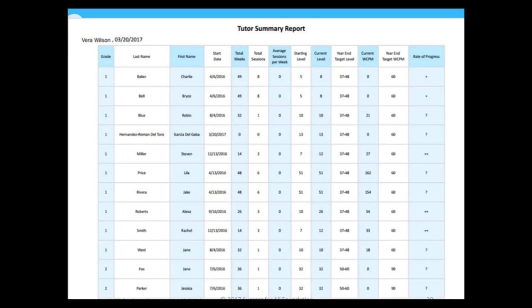So if you look, of course, the student name, and then the start date. When did they actually start tutoring? And then how many weeks have they been in tutoring, and what's the total number of sessions? And the nice thing is it shows you the average number of sessions each student attends per week. Now, that's important because you might not be seeing the kind of progress you would expect for a student getting tutored. And then you look at the data and you find, well, they're only attending 2 to 3 sessions a week. What's going on?